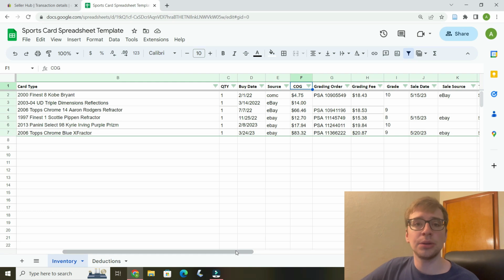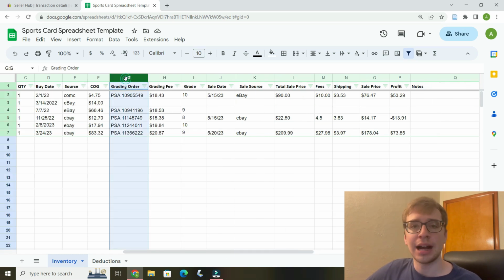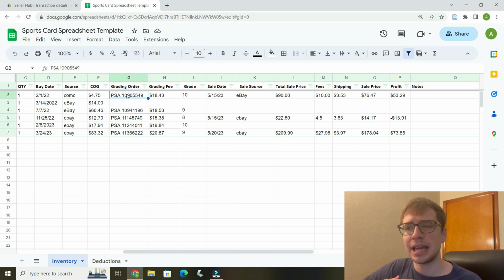And that's obviously including shipping, sales tax, that sort of thing, whatever you paid to get the card in hand. Next, I have columns that are important for grading. So I have a grading order column. This is where I personally like to track by order. So I'll copy the order number and put it in here. And I put PSA in front just in case you grade with different companies. You want to track SGC separately.